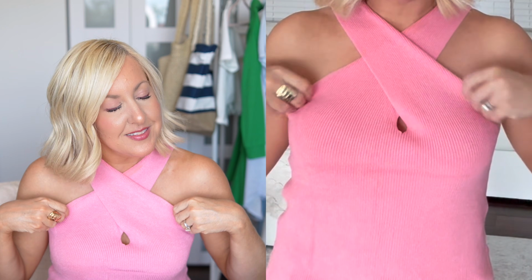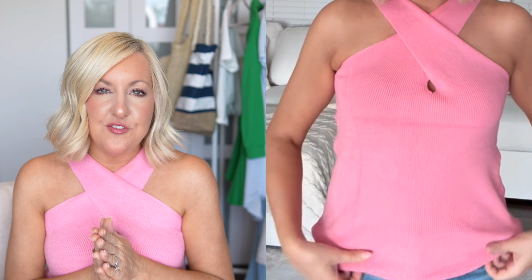Okay, so before moving on to the next outfit, I wanted to share with you the top that I have on because this is from Amazon. This is 100% viscose. It's like this ribbed kind of sweatery style top. It's a twisted crisscross neckline, sleeveless. I really love this. I think it's so cute. Of course, I got the pink, but it does come in a bunch of beautiful color options. This one is, I believe, just under $30. So definitely a great little spring summer top.